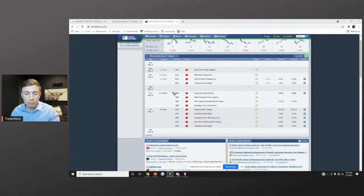Be on the lookout for GBP volatility starting tomorrow morning, Thursday morning. We've got some big monetary policy coming out from the Bank of England, and this almost certainly will have some volatility on the pound. So keep an eye on that. Be careful if you're trading pound pairs that you don't get caught in a mess.